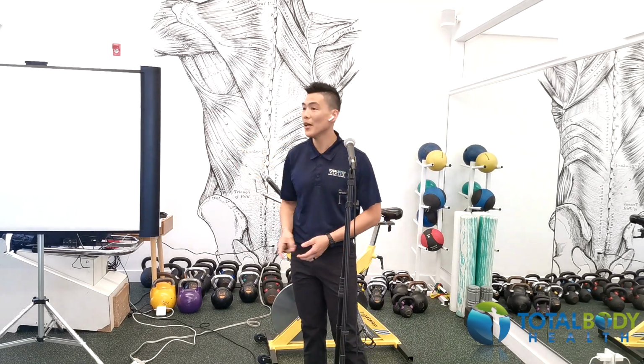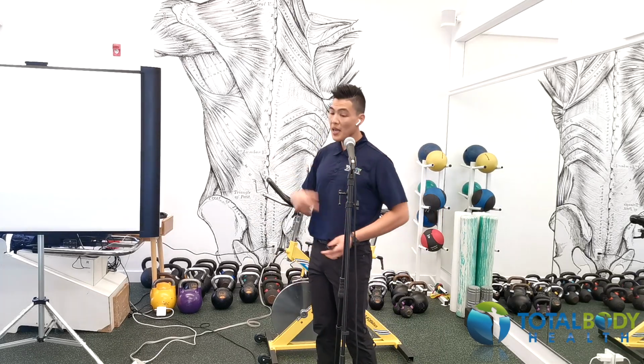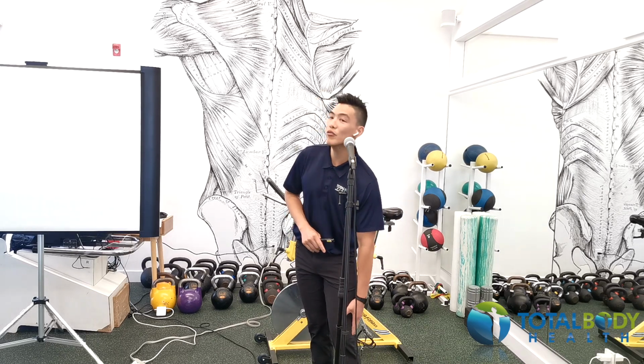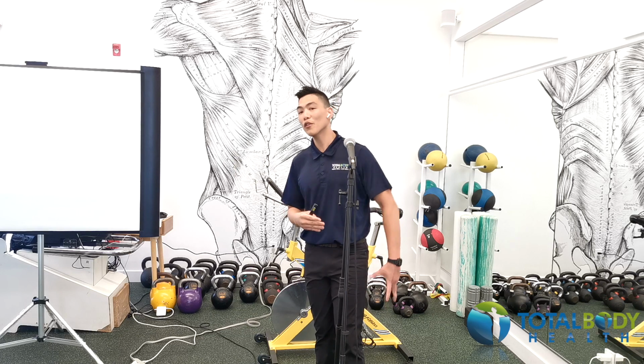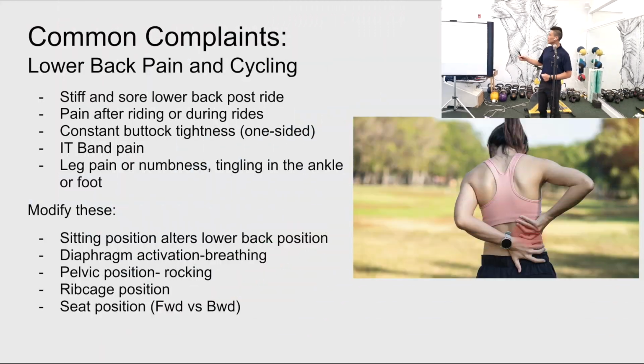Some also complain of IT band pain, which is a common one, potentially on the outside of your knee. Now, for me, when I had IT band pain, I didn't have true IT band pain. It was, in fact, pain referring from my disc injury into the knee during my rides because of my position on the seat. And lastly, the last symptom common with lower back pain and cycling is leg pain or numbness, tingling into the ankle or the foot. These sound serious, especially in the presence of pain. If you do have any of these and none of these positions work, at the very least, I recommend getting an evaluation so that you know what the diagnosis is and how you can manage moving forward, right?